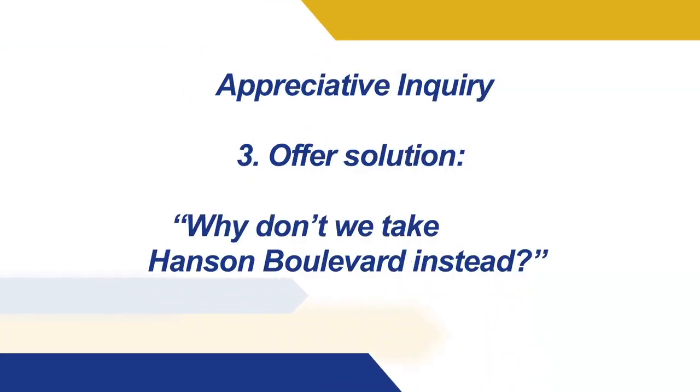Step number 3, offer a solution. You cannot just give problems and not offer a solution. Hey, Dave, I see there's construction on Main Street. Why don't we take Hanson Boulevard instead? You've just offered a solution.